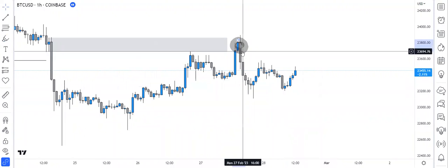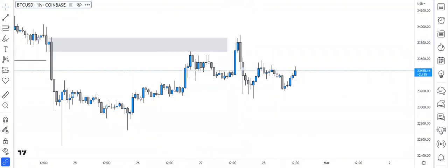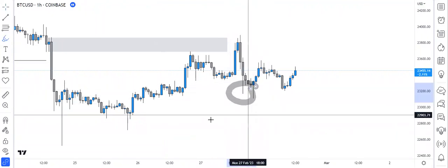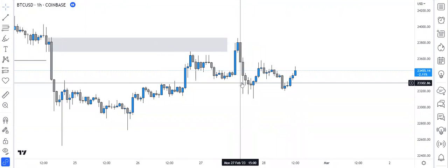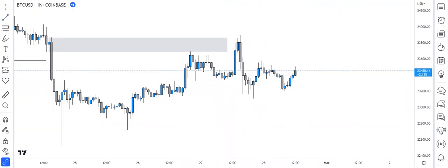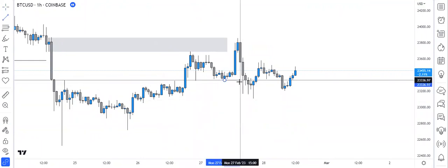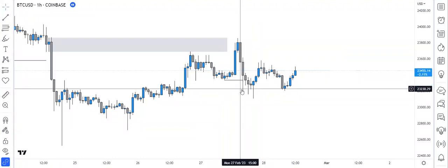But now, the only thing with this structural break is I don't really like it because of all the wicks that he created right over here. I like a body close. For me, I like a body close from the structural low. But you could definitely see that if you take from this low, yes, this first candle was a wick.